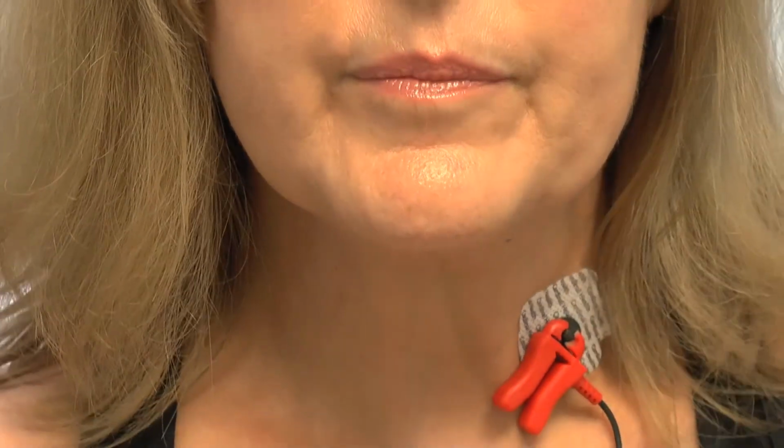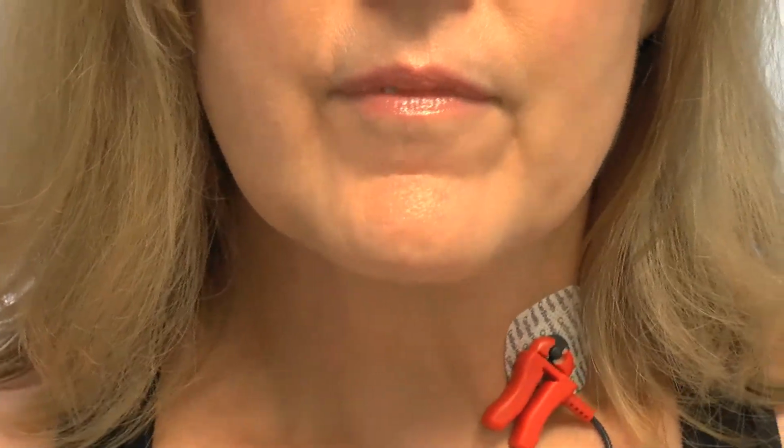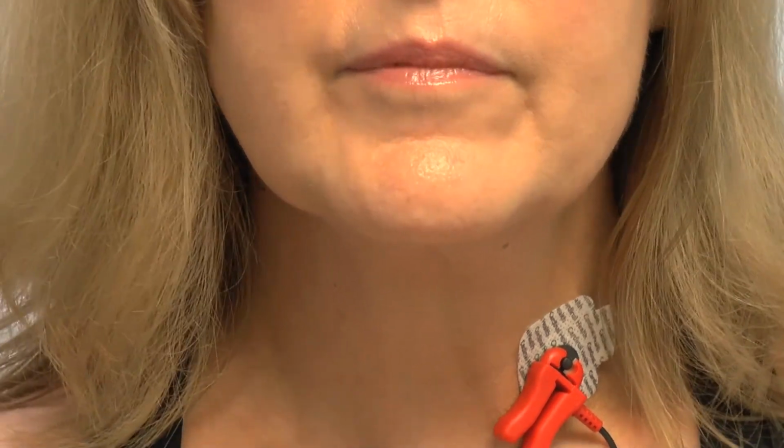Great. So at this point, I think we do not need to continue with the stimulation because we know the nerve is intact, it's functioning. It's just a matter of the muscle recovering, and that'll take us time with the active exercises. And we will continue to follow the progress on a monthly basis.